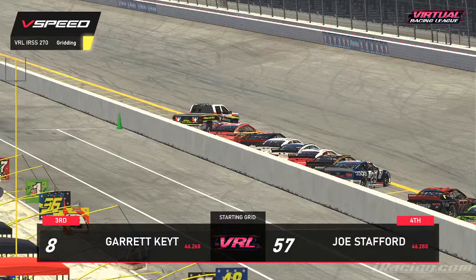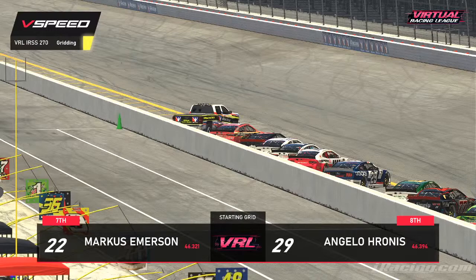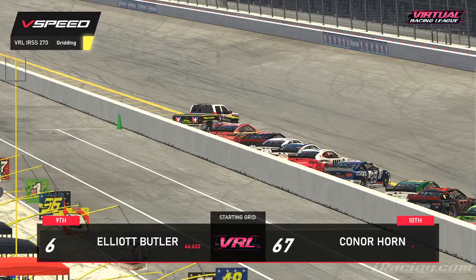Starting in row number 2, Garrett Kite, the number 8 car. Joe Stafford as well in the 4th position, that 57 car. Yusuf Ghali, last year's champion, rolling off from 5th tonight. Saif Fares, a winner from earlier this season, will start 6th. Mark Emerson, looking for his first victory of the season, will start in 7th. Angelo Ronis rolling off from 8th here tonight. Elliott Butler starting in 9th. And Connor Horn, a 4-time winner.